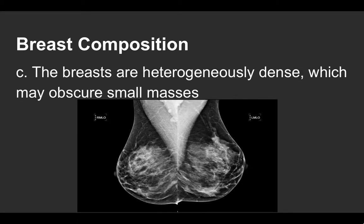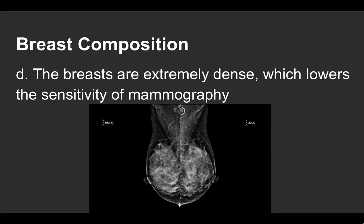And these breasts are heterogeneously dense, so small masses may be obscured in the fibroglandular tissue. And these breasts are extremely dense, which definitely lowers the sensitivity of mammography.